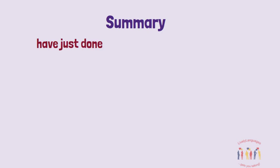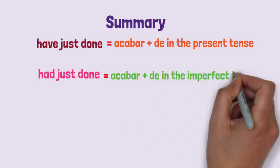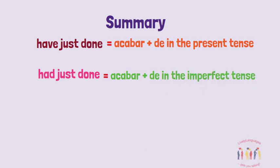So there you have it. If you want to say what you have just done, use acabar plus de in the present tense. And if you want to say what you had just done, use acabar plus de in the imperfect tense. Both verbs are displayed in full at the end of the video.